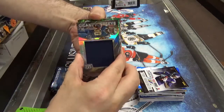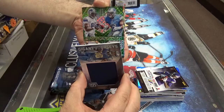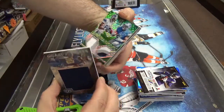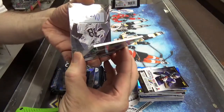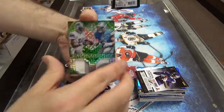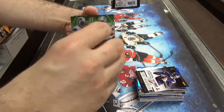Detroit Lions. It's a dual jersey with sick patches. And that's kind of hard to read too. Eric Ebron and Ameer Abdullah, 22 of 25. Nice. Nice hit for the Detroit Lions.